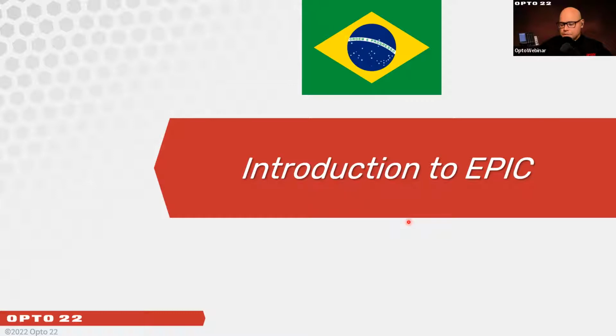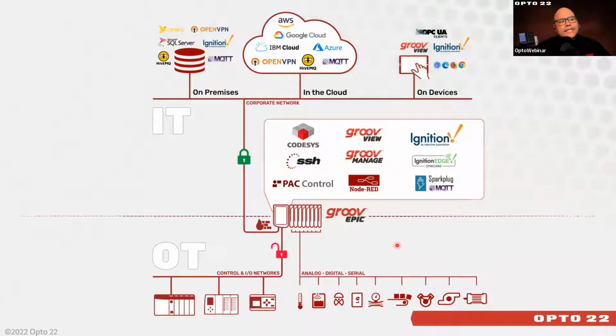So starting with introduction to Epic, I wanted to start here with this diagram you see here. In this diagram, here's the Groov Epic. It is the centerpiece between the OT and the IT world. This webinar will detail how you only need an Epic to talk to any PLC, device, motor, sensor, and any piece of software in the cloud or in your factory.